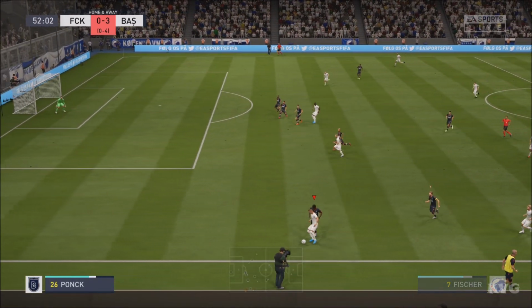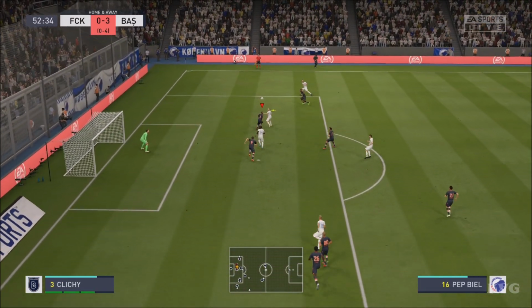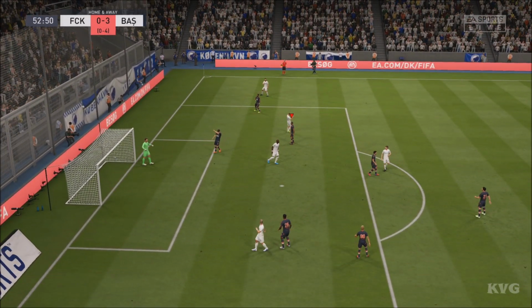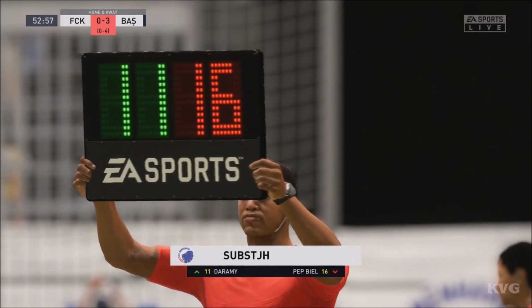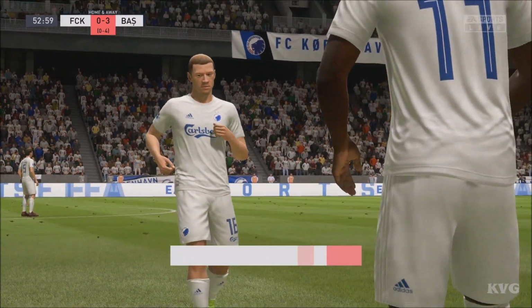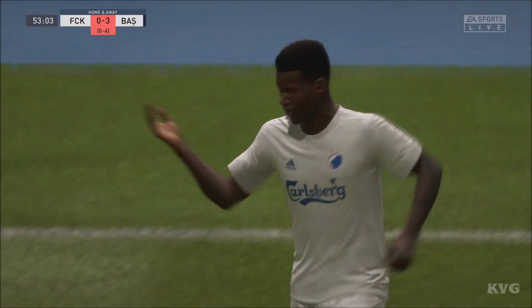Fischer. Couple of teammates up in support. He's gone in with the header, but the ball nowhere near going into the net. I think it's come off the top of his head, that one. There's been plenty of warming up going on, and now I think one of the substitutes will be brought into the game.